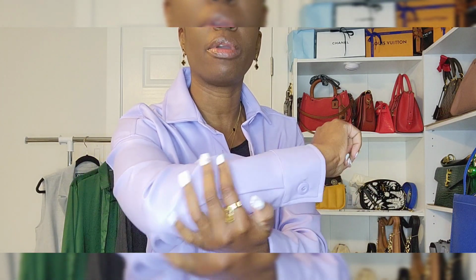So the first item I'm going to be talking about is this purple faux leather jacket from Arden. Now, Arden is a retailer that is very similar to maybe a Forever 21 or an H&M, I would say. So very, very affordable, nice pieces. This is definitely faux leather, but it's not a plasticky kind of faux leather. I quite like how it feels, and I got this in this lilac color because, you know, spring, I thought it was perfect for the season.